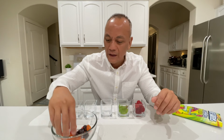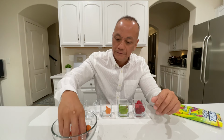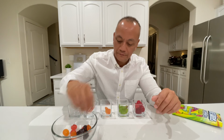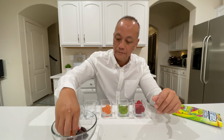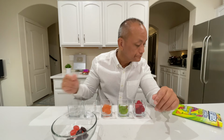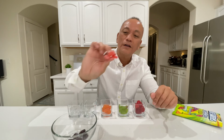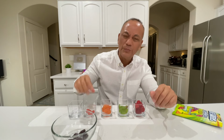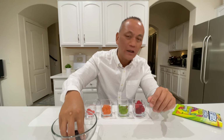Orange is the next flavor. That's the easy one. Strawberry is the next flavor. Look at this. Only three pieces of the strawberry flavor. And the last flavor is black raspberry.